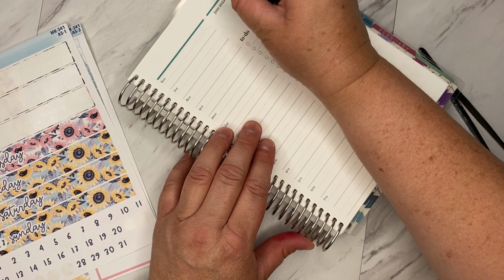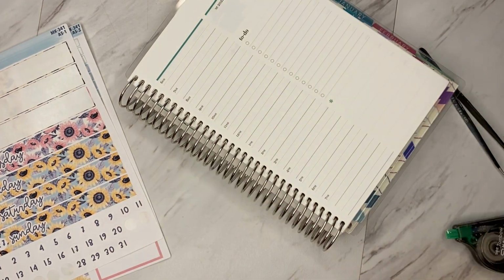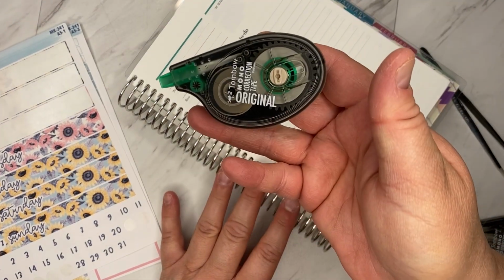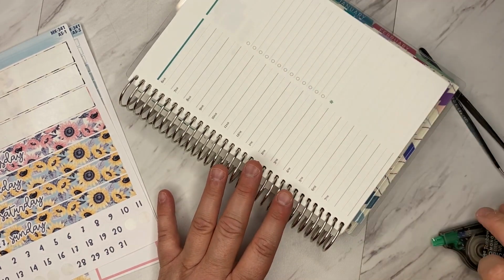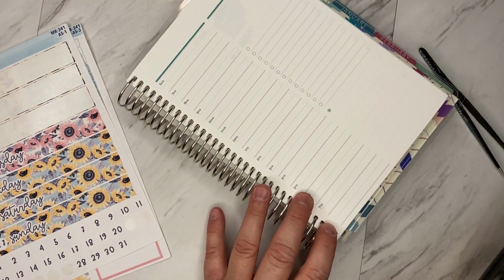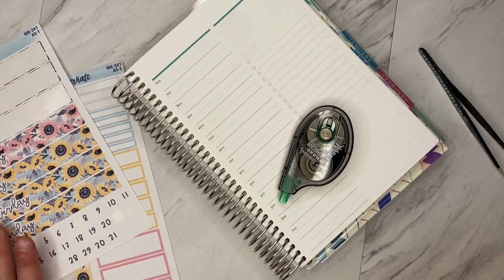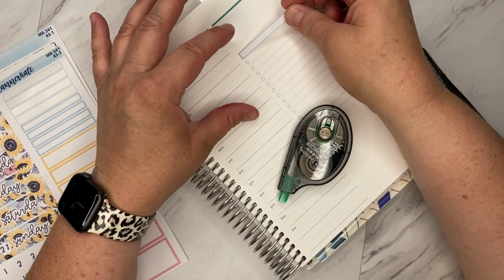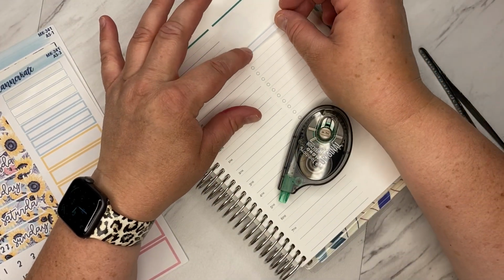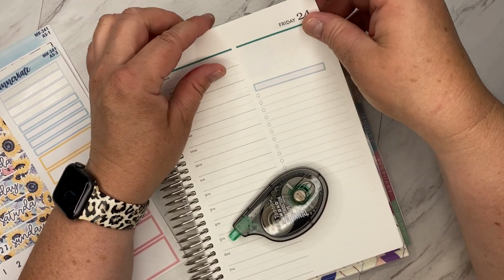Oops, oh, good. I thought that white was out. If you watch any of my other Plan With Me's, I use the Tombow whiteout as my absolute favorite. I can write on it right after putting it down, and I have no issues. I can pull stickers up off of it, and a majority of the time it doesn't pull the whiteout up, which is nice, because there's nothing worse than placing a sticker down and then having to replace it and redo the whiteout. That looks super crooked, huh?